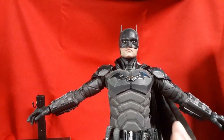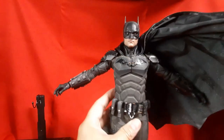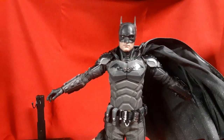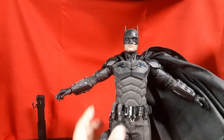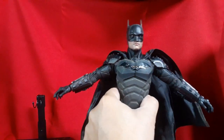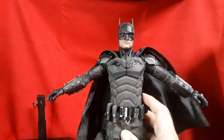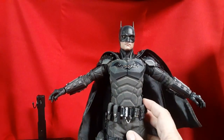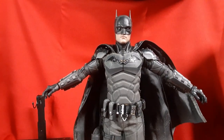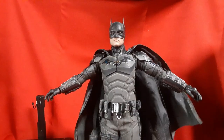The weird thing is, in the photos, it seems like this is too wide. You know, honestly, it doesn't seem like it is too wide. I'm sorry if the picture or the video presents it that way. All I can say is that in hand, it looks proportional.